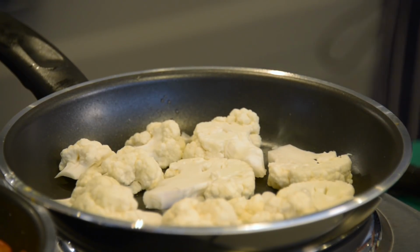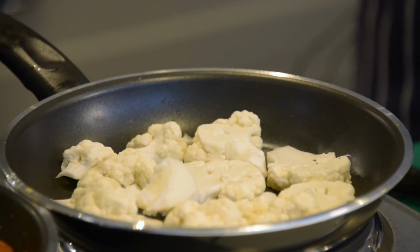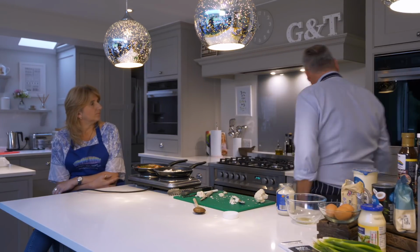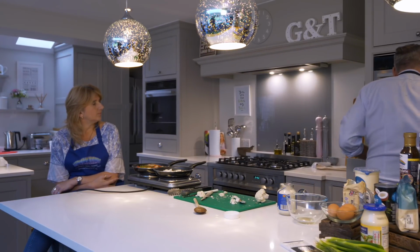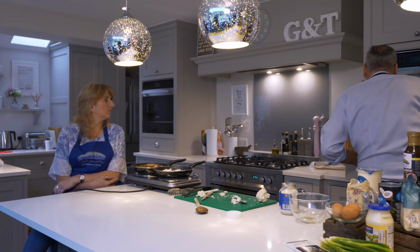I'm going to add a bit more fat, a bit more coconut fat in there. Start it off just so you can hear it frying like that. Pop it in the oven. Again, season it with some curry powder. I've got some garam masala here.